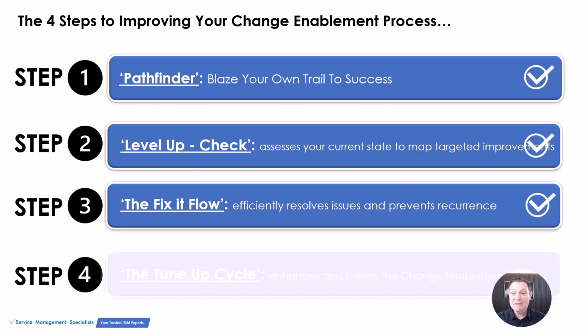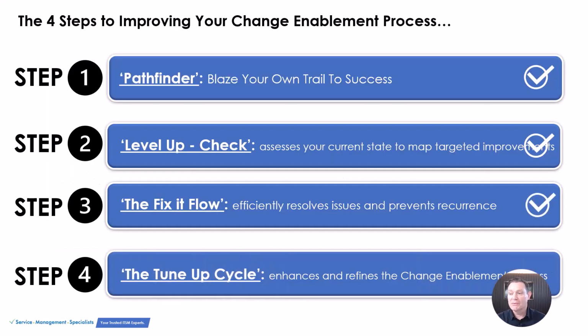Let's move on to step number 4, the tune-up cycle. It enhances and refines the change enablement process.